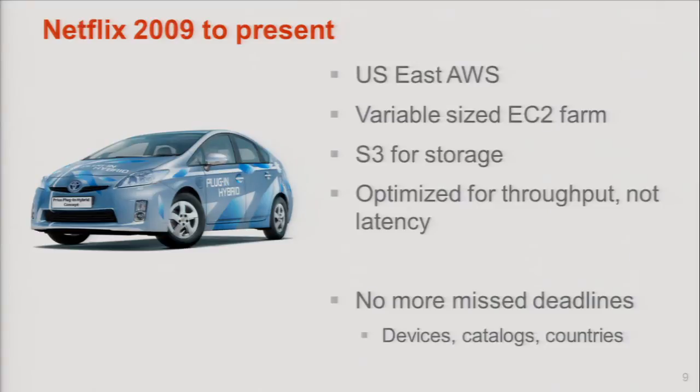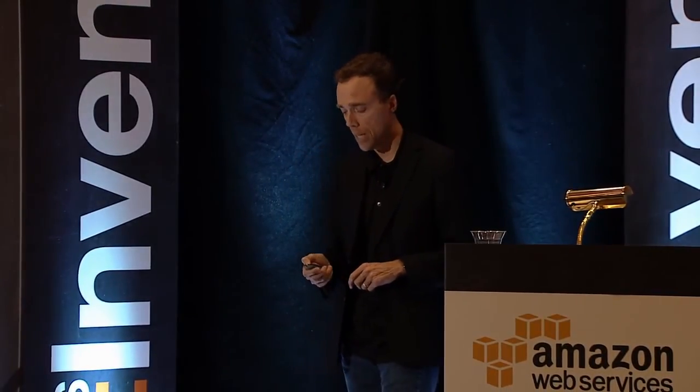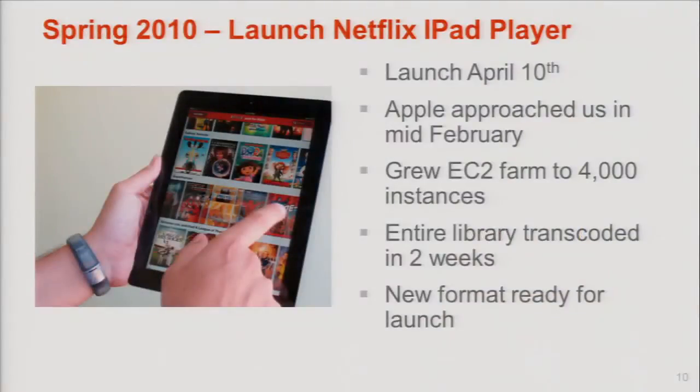In fact, even more than just not missing deadlines, it's actually created opportunities for the business. My favorite story about the opportunities it's helped create is back in 2010, when Apple approached us in mid-February and said, hey, we've got this thing called the iPad. Everybody had heard the rumors, but they came to us and said, no, it's real, and we're going to launch it on April 10th. And we want Netflix to be part of the launch and have the Netflix player available at launch.